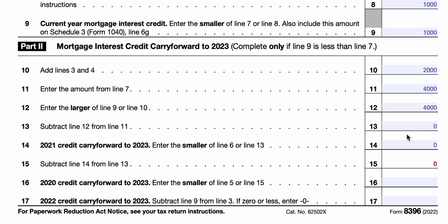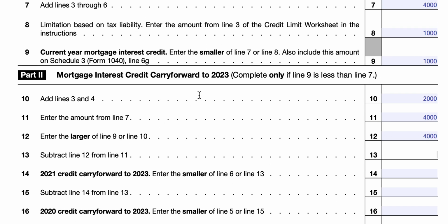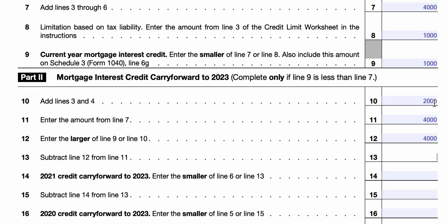Oh, I apologize. I caught a mistake, and I want to go back and share it with you, just so that you can avoid this mistake. Right here, I mistakenly entered the larger of line 9 or line 10, and this was $4,000. I misread it. I should have entered the larger of line 9 or line 10. So this is going to be $2,000. That reflects the larger of either $1,000 or $2,000.